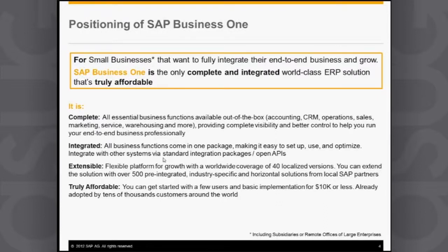SAP Business One is complete. We provide you with all the essential business functions that you need out of the box, whether it's customer relationship management, whether it's managing your logistics, service management, the warehousing components of that logistics management, finance, accounts payable, accounts receivable, basically everything that a business needs to run the broad spectrum of its operations.